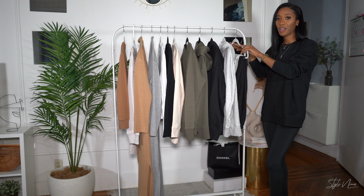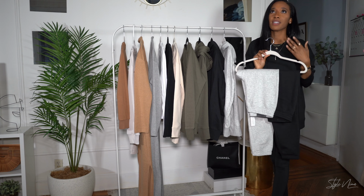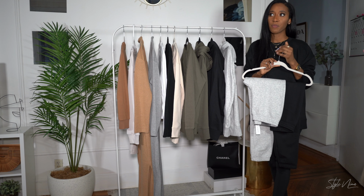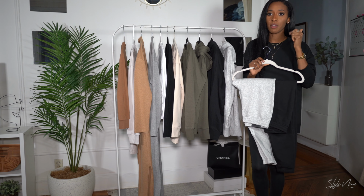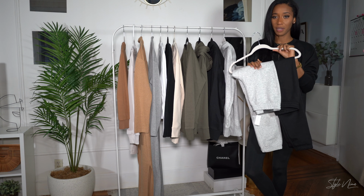The next thing I'm going to talk about are these joggers. I've been hunting really good joggers for a long time. Every season I feel like I buy a pair of joggers and they just don't hit the mark. Either they don't fit the way I want them to fit, the quality isn't there, the warmth isn't there. I have never found a pair of joggers that had all three: quality, fit, comfort, and warmth. Actually, four. I've never found a pair that had all four until I found these at Banana Republic.